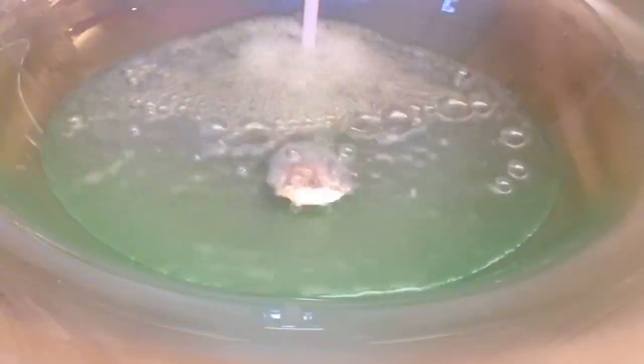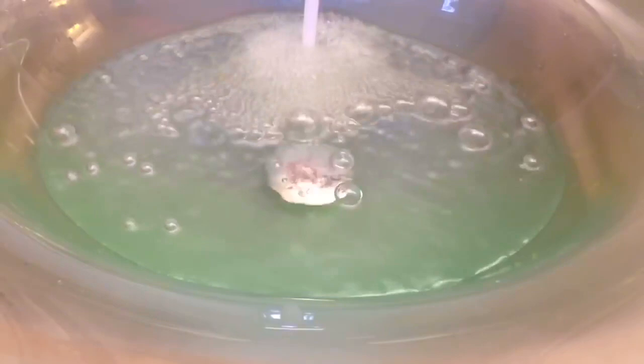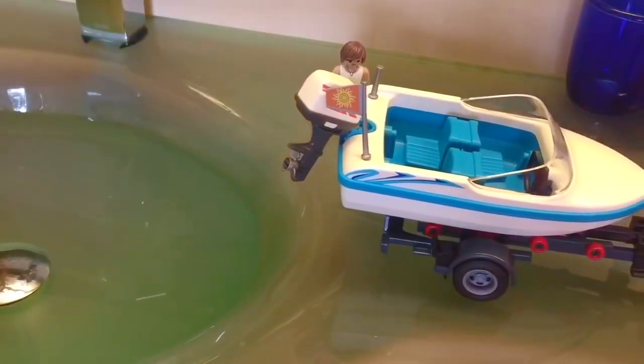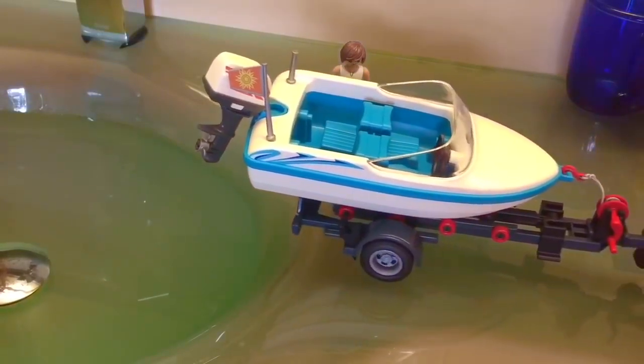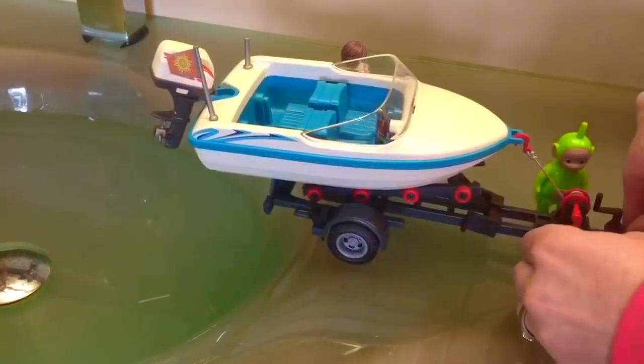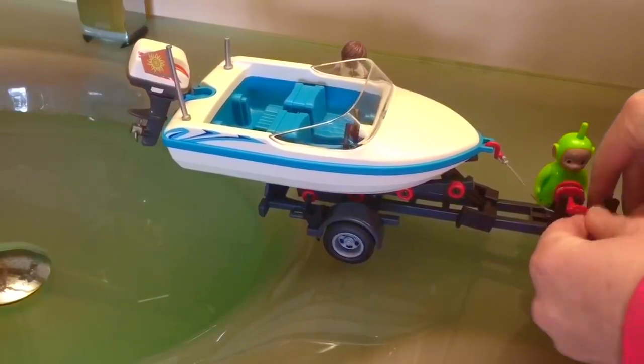We're getting the lake ready so the Teletubbies can put the boat in the water. Back it up. Perfect. Now we loosen the rope.